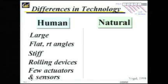Why haven't we been more inspired by nature in these kinds of discoveries? Well, I would argue that human technologies are really different from natural technologies. At least they have been so far. Think about the typical kind of robot that you see. Human technologies have tended to be large, flat with right angles, stiff, made of metal. They have rolling devices and axles. There are very few motors, very few sensors.